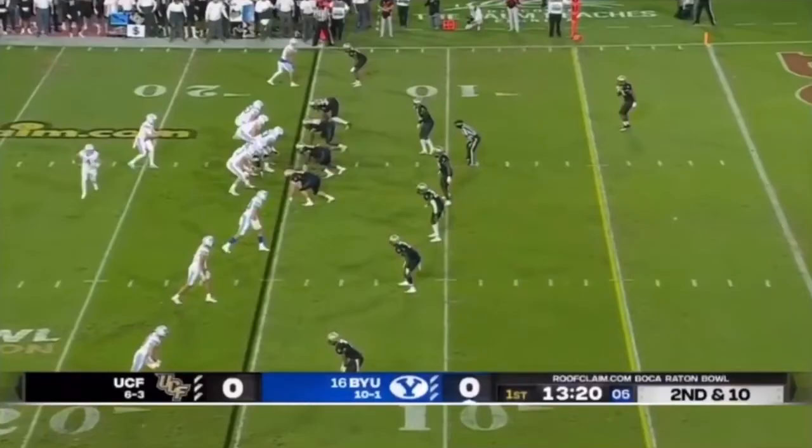And this is a simple QB run play. This is as simple as it gets when it's a QB run play. It's basically kind of like a delayed run. You get the tackle to block, you get the guard to block him, then you get the center to move up to the second level and block who he needs to block. It's that simple when it comes to this play.